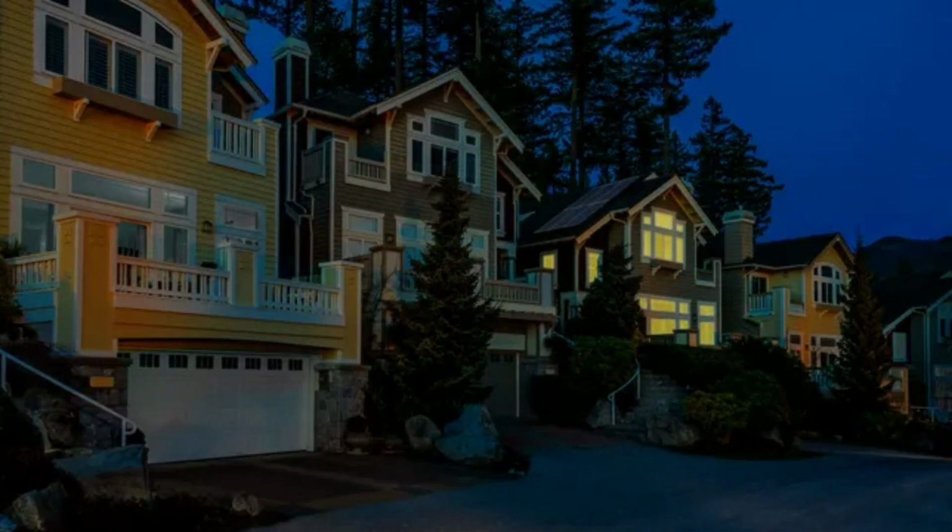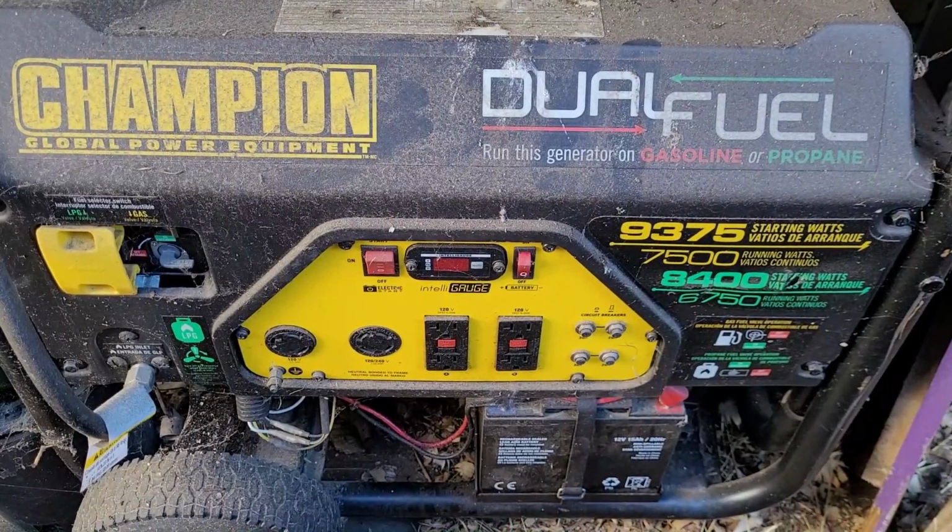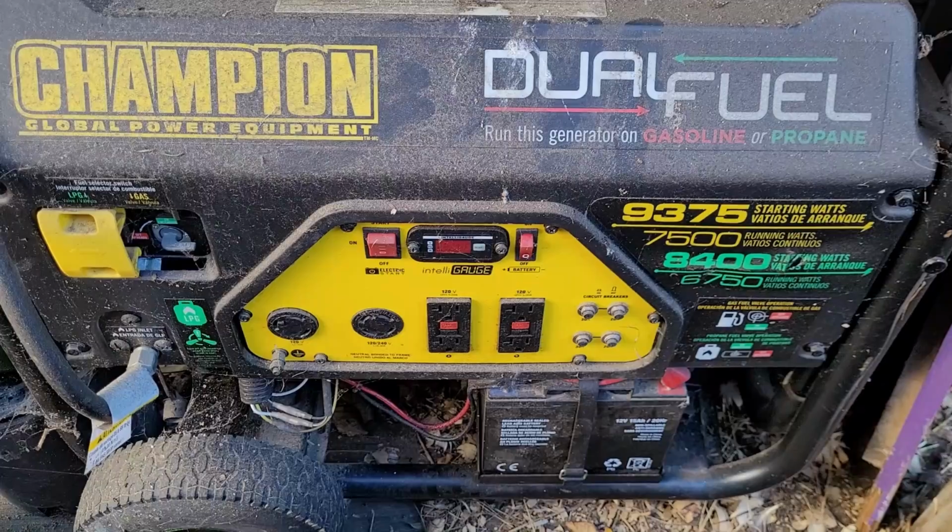The next thing that you're going to want to have in place is your emergency backup power. If it's something that you have the budget and the space for, having a generator, either gas-powered or solar-powered or both, is the ideal situation. So this is our gas generator. It's a dual fuel generator, so it can run on gas or propane.